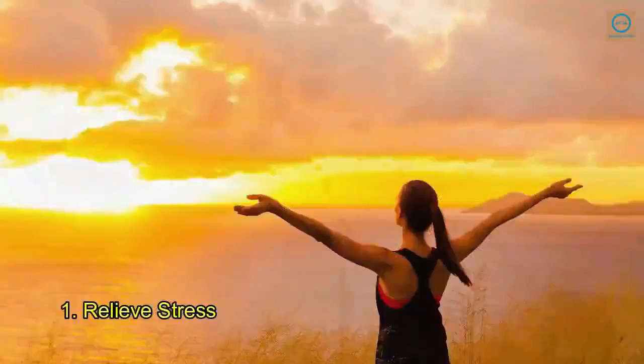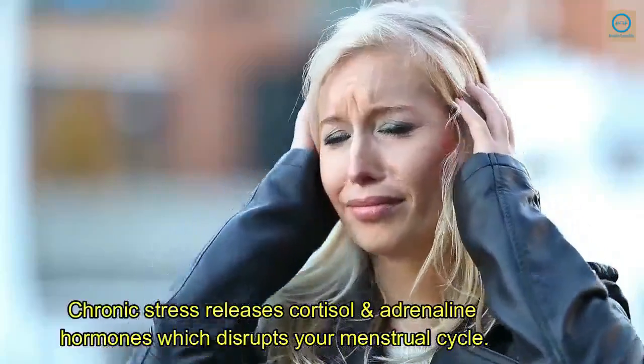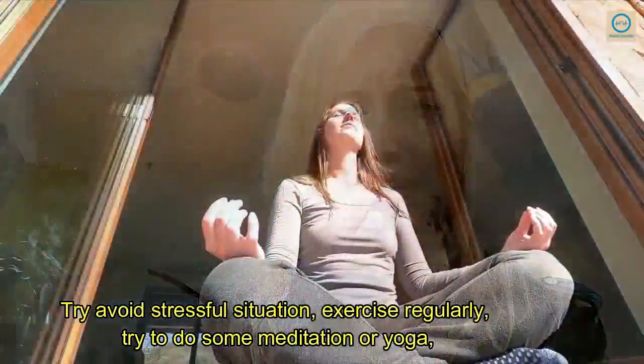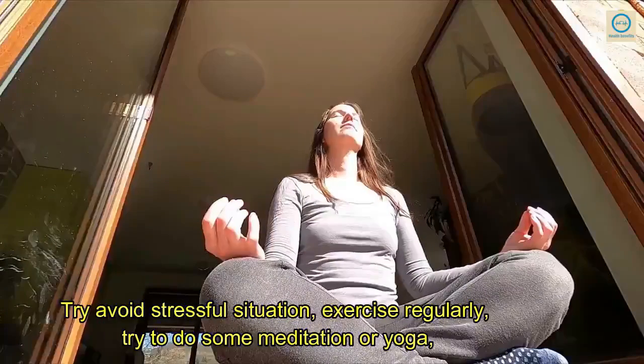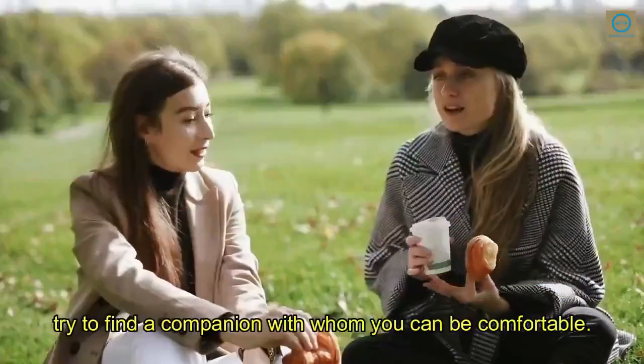Number 1, relieve stress. Chronic stress releases cortisol and adrenaline hormones, which disrupt your menstrual cycle. Try to avoid stressful situations. Try to exercise regularly. Try to do some meditation or yoga. Try to find a companion with whom you can be comfortable.